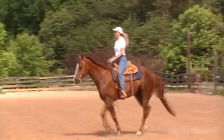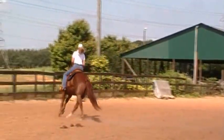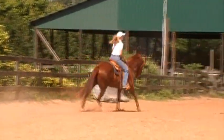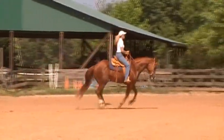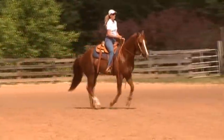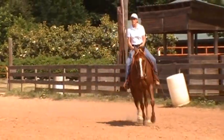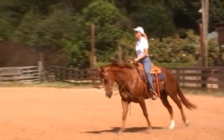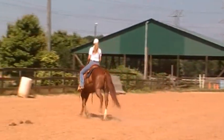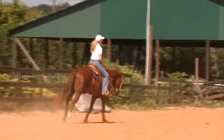See how relaxed he is. And this is him all the time. He's always relaxed. He seems to always be in the same mood. Just very easy and comfortable, and he's got quite a lot of balance to him as well, meaning he doesn't lean in on the curves. He just stays balanced and upright, and that makes for a very comfortable ride.